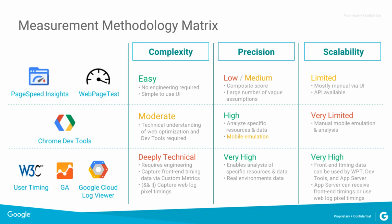Similar to the web page test, this is a very quick way to examine how quickly your page is loading. In terms of complexity, these tools are quite easy to use. They're plug and play. Essentially, you grab the URL of the page that you want to test, insert it onto these websites, and they will generate results for you. The benefit of these is just its simple to use UI.